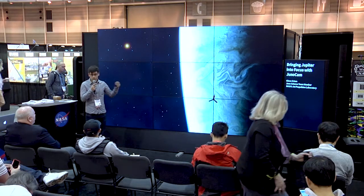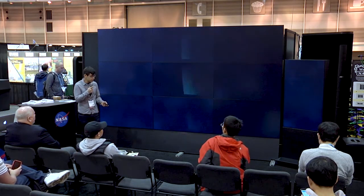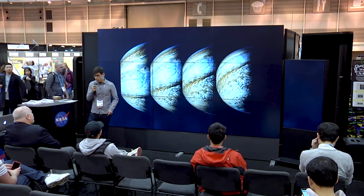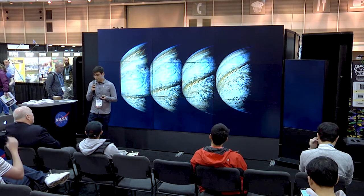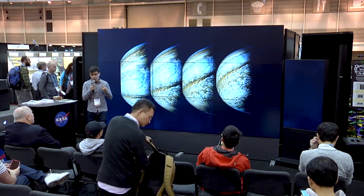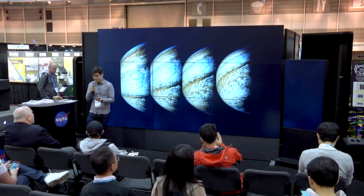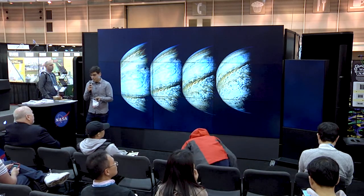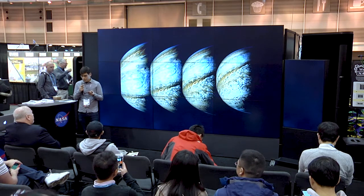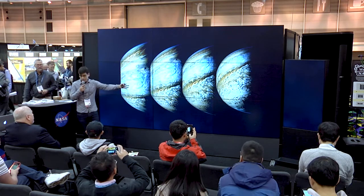observations we've made with the JunoCam instrument on the Juno spacecraft. The JunoCam instrument is a public outreach program, basically, and all our data is being put out into the open just as soon as we get it. And amateur scientists and amateur astronomers can take our pre-processed data and do further image processing to produce these very amazing pictures that we see here.